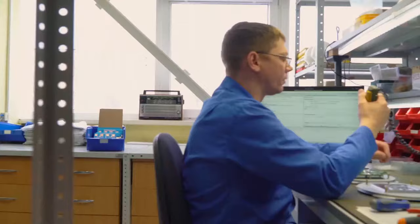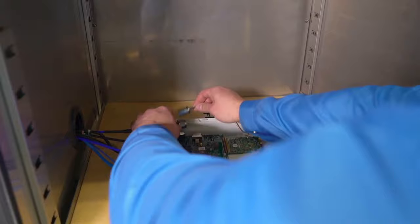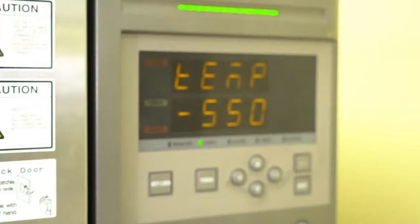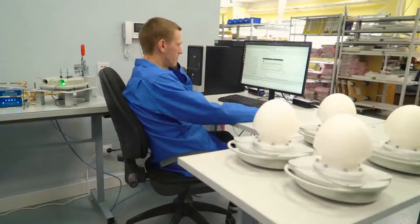After mechanical assembly, the devices arrive at the testing facility, which is equipped with the test benches, which recreate operating conditions similar to real ones. These include programmable attenuators, climate chambers, etc. In addition to that, all test logs for each and every unit are stored in our CRM system.